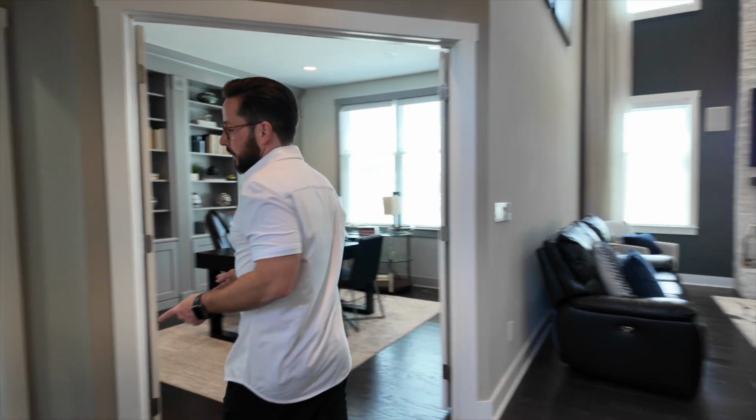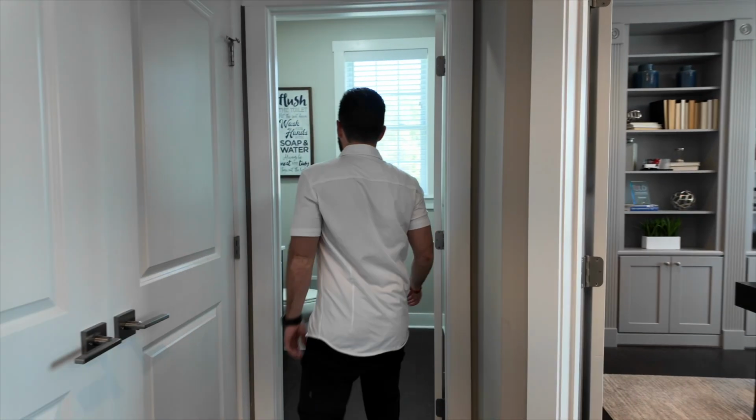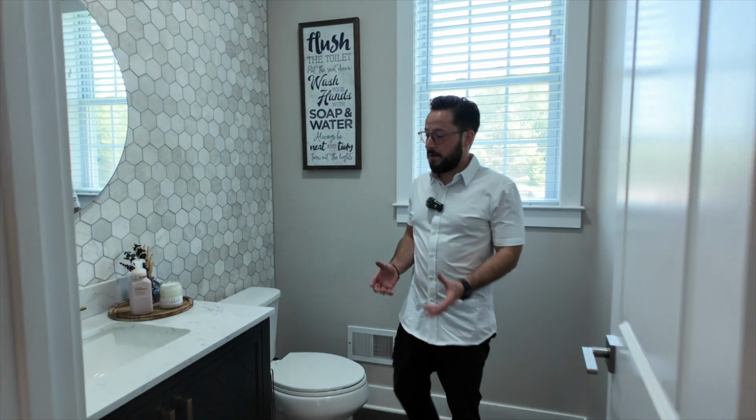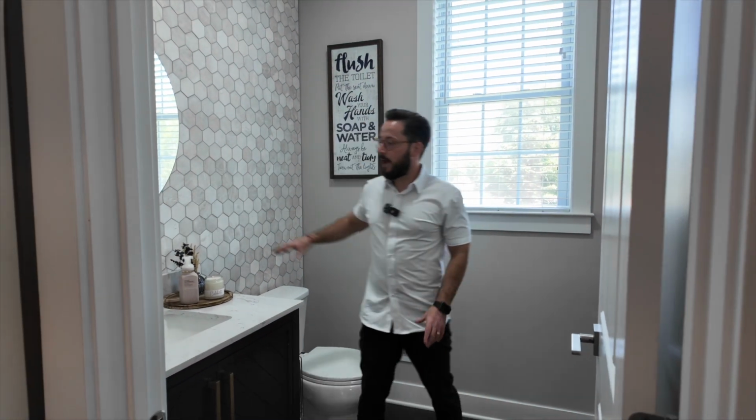If you bounce over to the left first, Nick, you have your cloak closet here, and this is your half bath on the first floor. This was all renovated by the current seller. So new vanity, new tile. I love the look.